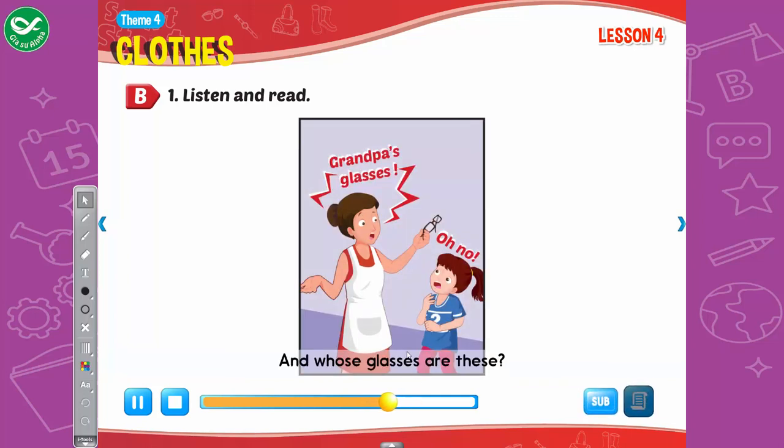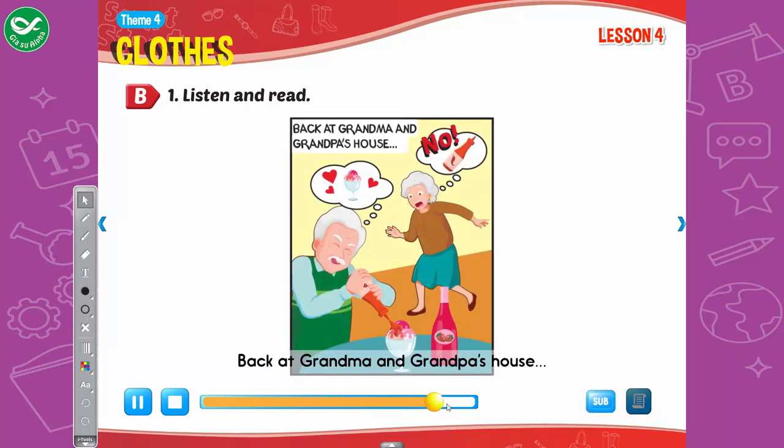And whose glasses are these? They're Grandpa's glasses. Uh-oh! Back at Grandma and Grandpa's house. Yummy. Ice cream with strawberry sauce.